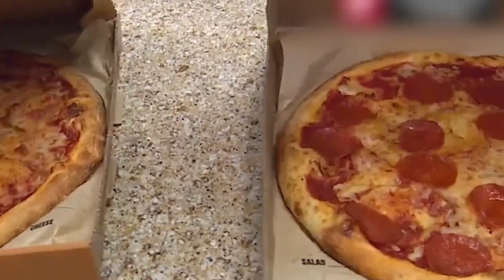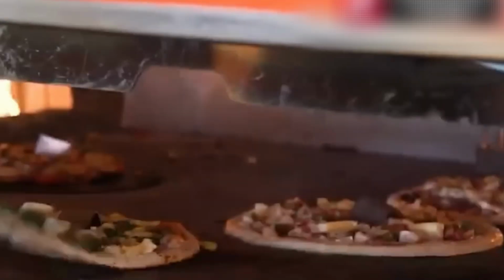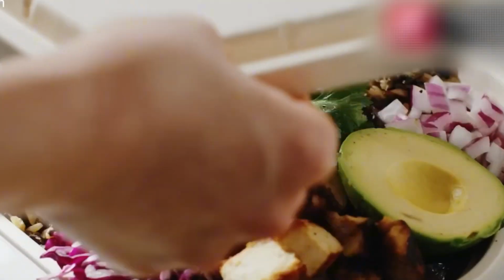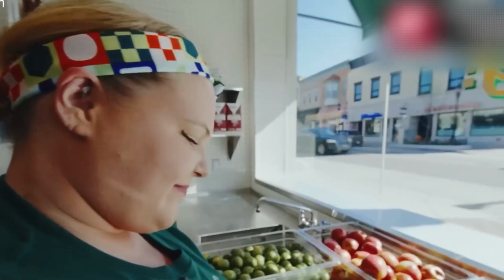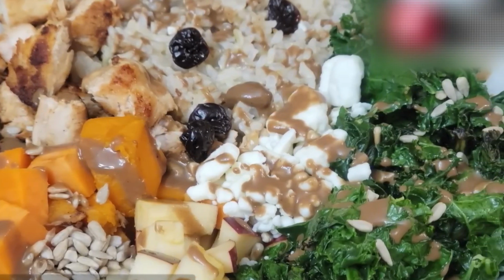We're talking about PFAS, per- and polyfluoroalkyl substances, often called forever chemicals. These synthetic compounds are added to packaging to make it grease-resistant, so your pizza doesn't soak through the box. Sounds harmless. Until you learn PFAS don't break down, not in the environment, not in your body. Once absorbed, they accumulate in your blood, your organs, even your unborn children.